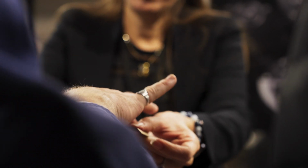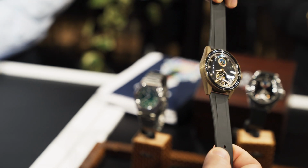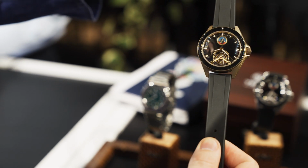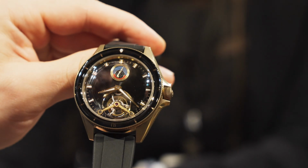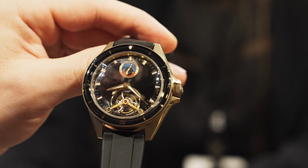Yeah, absolutely. The other kind of high horology-ish brand, or the brand that was going into that territory, was Yema. Yeah. They had, among other watches, a tourbillon model, which I thought was interesting. Yes. And I think it's less designed for actual sales. I don't think they're making a lot or expecting to sell a lot.